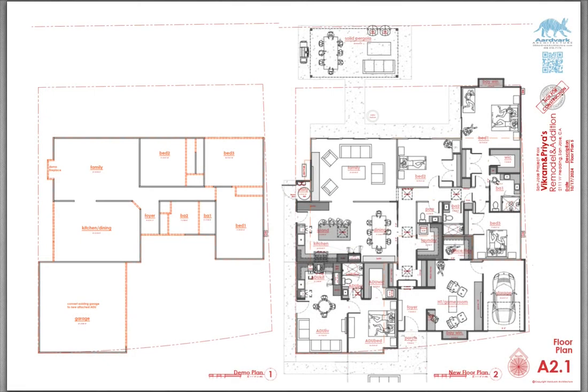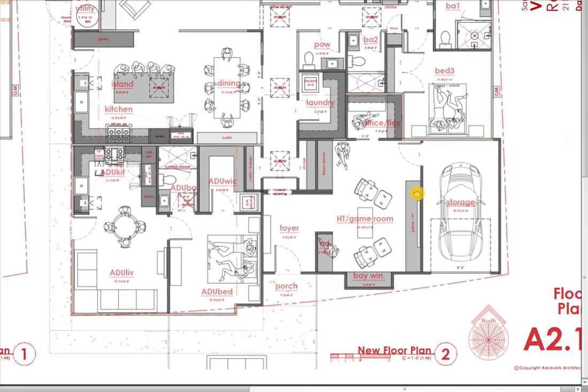Hi guys, thank you so much for giving me your feedback on the last scheme earlier this week. I am pleased to say that I think the feedback you've given me has resulted in some pretty drastic improvements. So let's go ahead and zoom in on the new floor plan and walk through the changes.